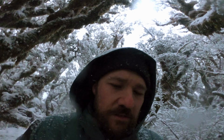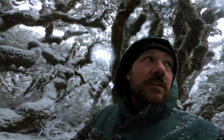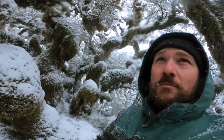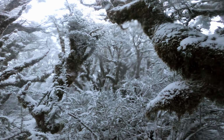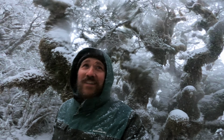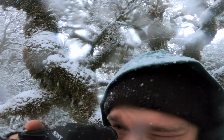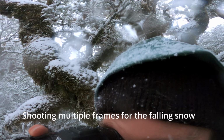You almost want to cry at the beauty. It's starting to come down and get the snowfall. Actually, this wide angle doesn't go too well. 12 to 24. So yeah, keeping the lens clean. This is the challenge in these conditions now, unfortunately. Oh, look at it, boys. Gonna have to put my back to it. That way it'll help preserve the lens.